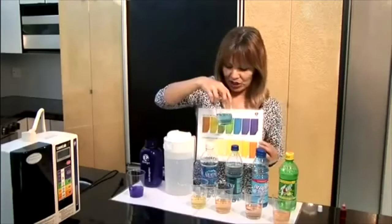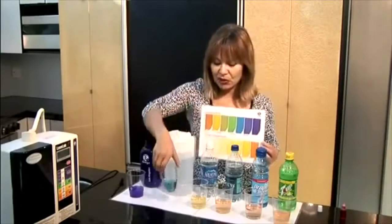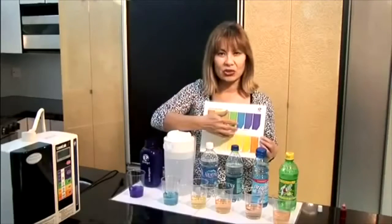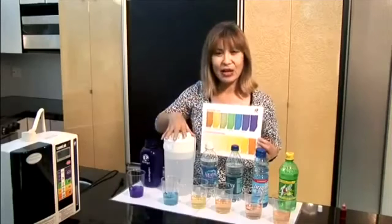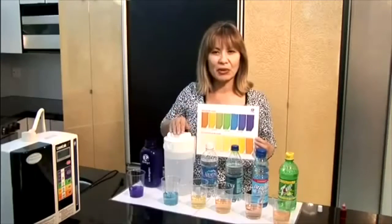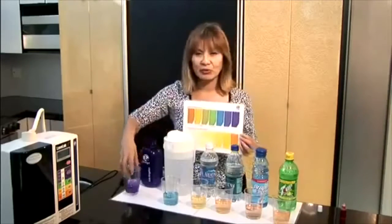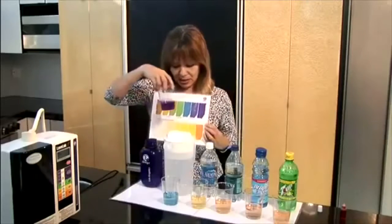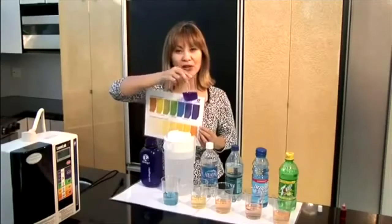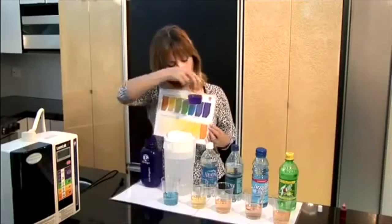And here's our tap water. You can see that it's a little bit on the alkaline side, and most municipal waters will usually be anywhere from slightly acidic to slightly alkaline because they are mandated to actually alkalize the municipal water in order to preserve the pipes because the acidity will actually ruin the pipes. And here's our Kangen water, and you can see that this is the optimum level of alkalinity that you want to be drinking, is the Kangen water, right? Okay.